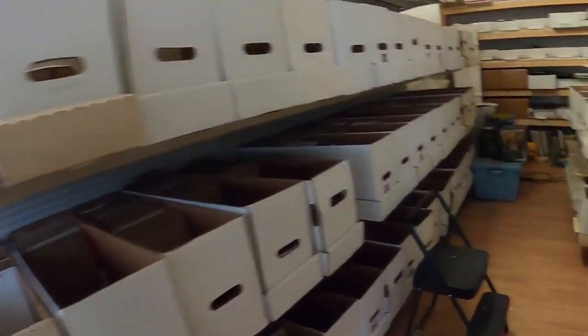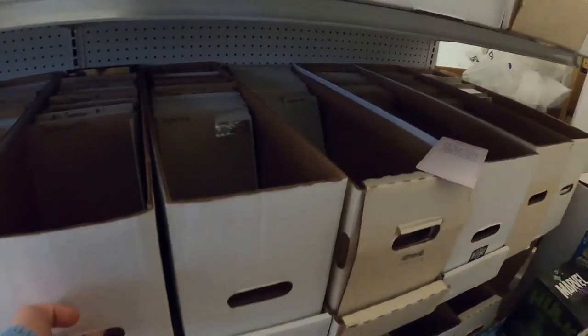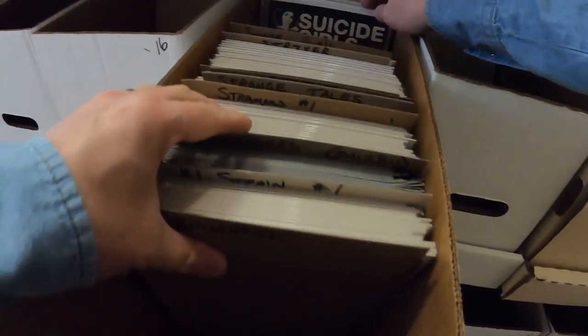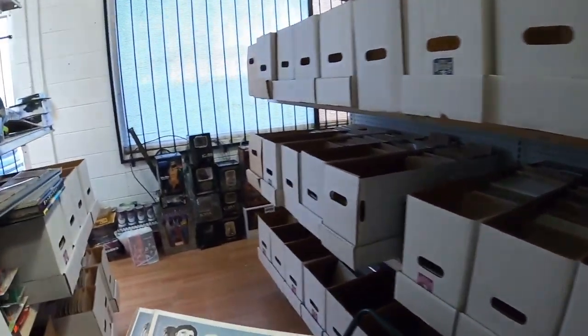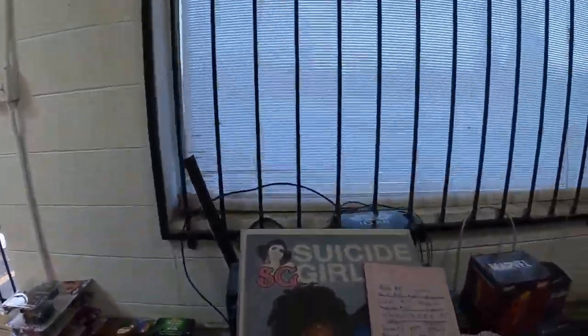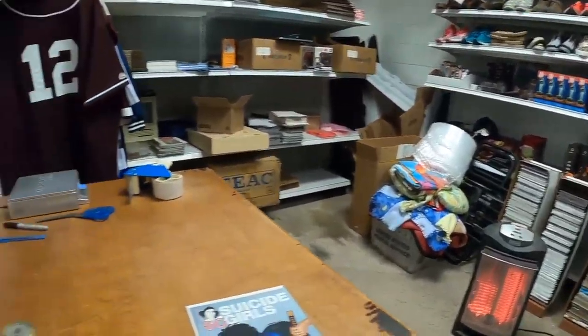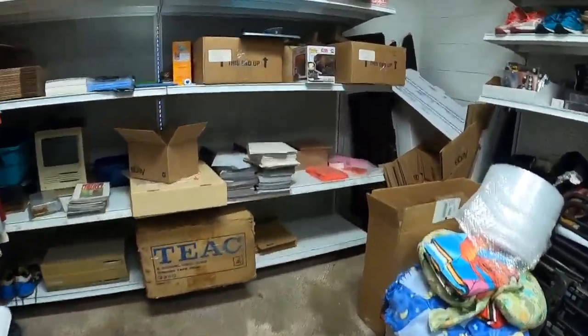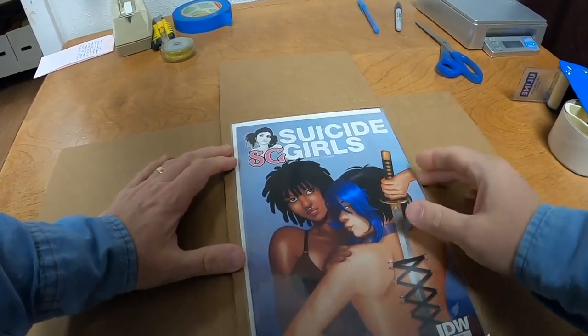Okay, our next item is a comic book. Let's see, Suicide Girls. And this is one where it's been an old listing, so I got to do the new photos with the white background. So I pulled that extra. But this is Suicide Girls issue number 3. It's sold for $3.99 and has been listed since April 23rd of 2018. So, nearly 3 years.